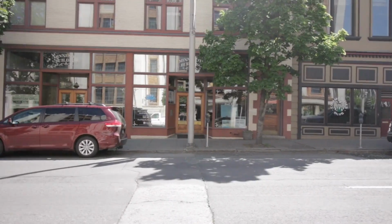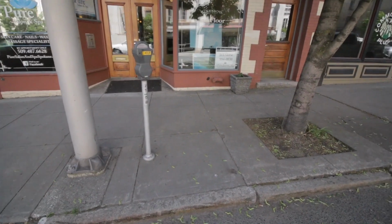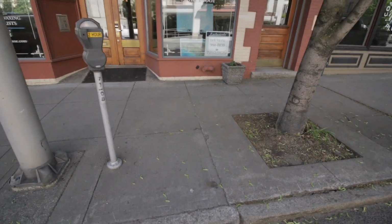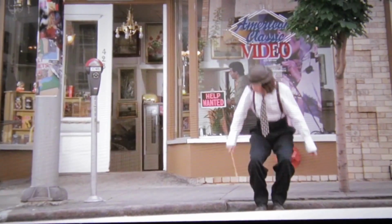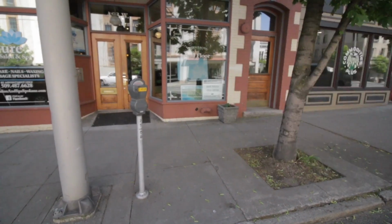So that was nice. Walking up on the location where Johnny Depp's character worked at the video store, and it's right here. This is the exact spot he would have been sitting. In fact, he would have been sitting right there. You can see that crack in the movie, as well as this parking meter and this pole. And the help wanted sign was right there on the window of the video store.